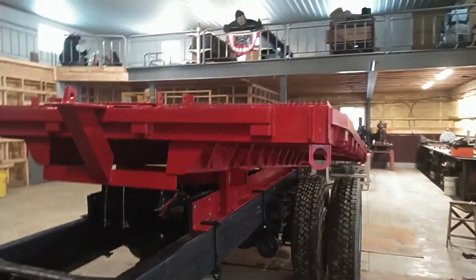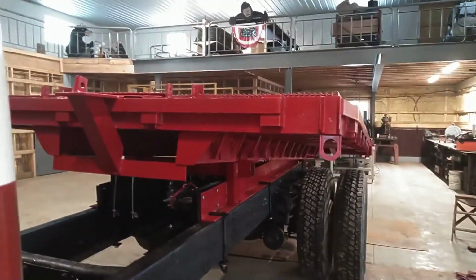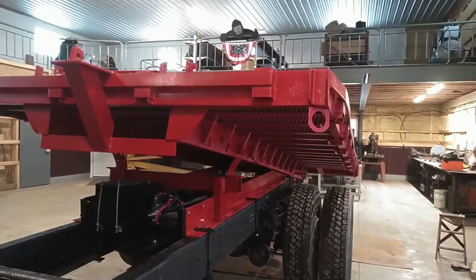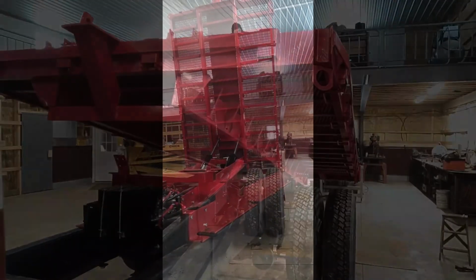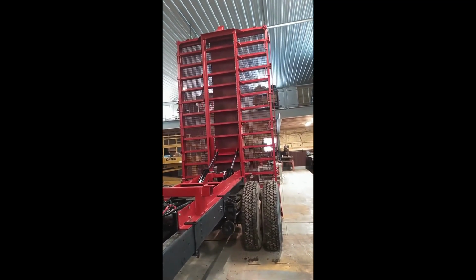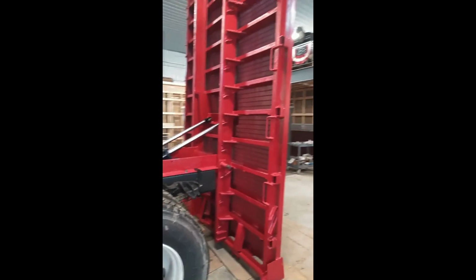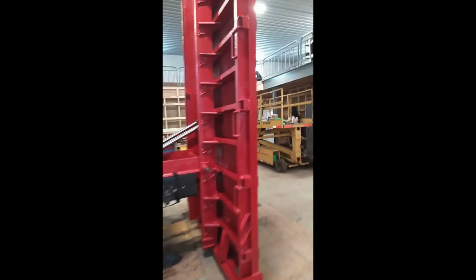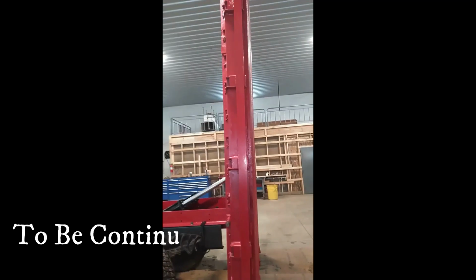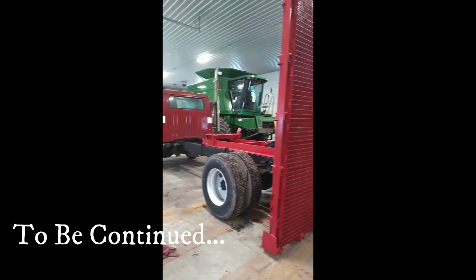All right, I've got it on. Got the pin in. Got the pins in the cylinders. Ready to take a trial run here. There we go. Max height by the cylinders. They just hit top. That's about perfect. It leans back just slightly, which is what we were going for. That is a beautiful thing.